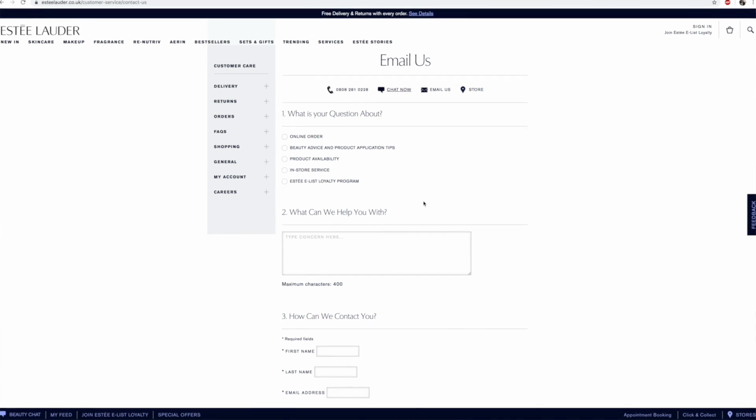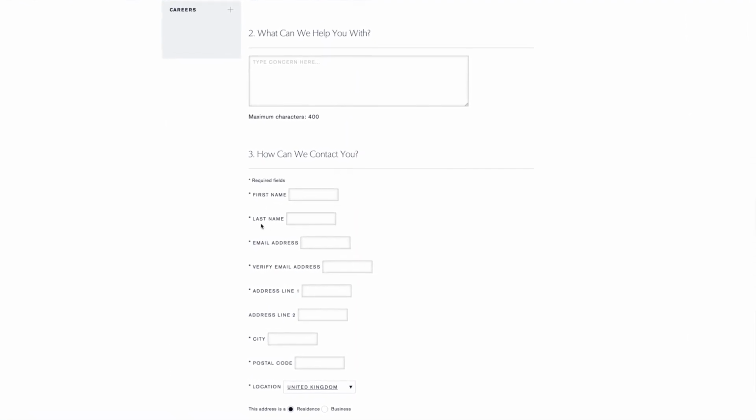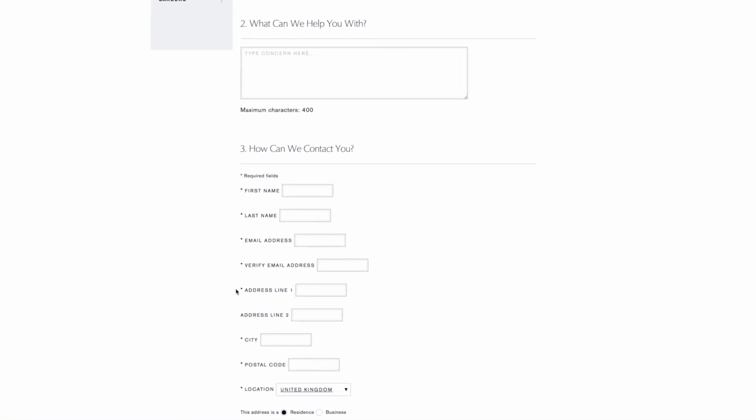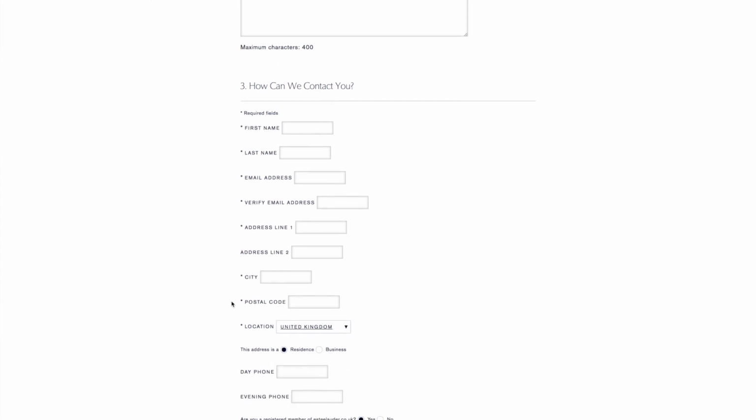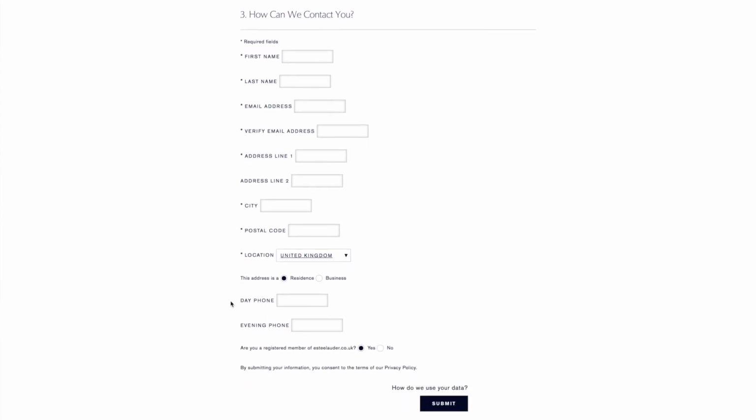In the third section, you can insert personal data. They ask you for your name, last name, twice your email address, 2 lines that are called address. Why 2, not just 1? City, postcode, location. Then you have to select if the address is a home address or the company address, insert 2 telephone numbers, one to call during the day and one to call during the evening, and then select if you are or aren't a registered member on the web. Come on, for the customer, it is an interrogation.